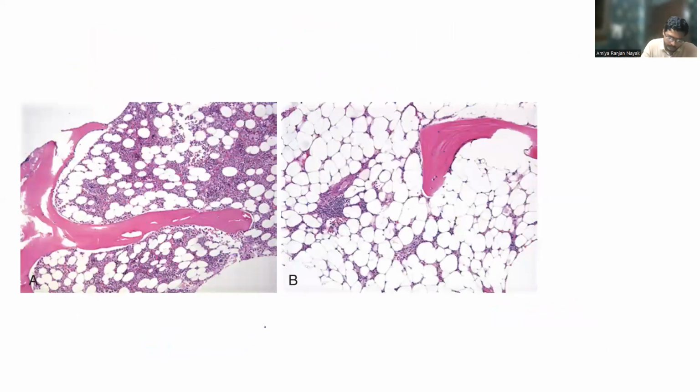So this is actually a low power image. This is a bone marrow of a normal person. You can see these are the bony trabeculae, and these are all the interstitium containing the hematopoietic cells and stromal cells, and you can appreciate the empty areas. Those are nothing but the fat, the adipocytes. Okay, the fat cells. From this, you cannot see the morphology of the cells. For that, you have to go to a little bit higher power.